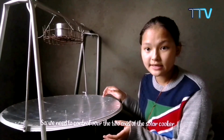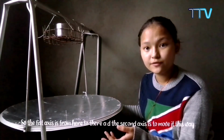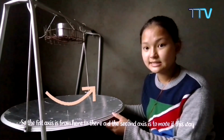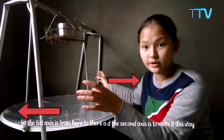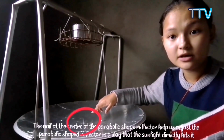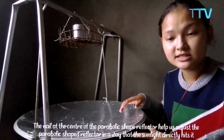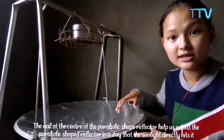Since we want the sunlight to fall directly onto the parabolic dish, we have to control the two axes of the solar cooker. The first axis is from here to here, while the second axis is to move it this way. The nail at the center of the parabolic shaped reflector helps us adjust the reflector in a way that the sunlight directly hits it.